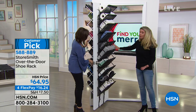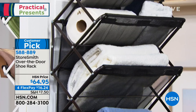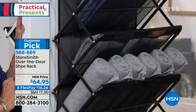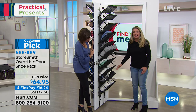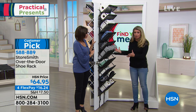But this is how we have it for the bathroom. So we've got all our towels rolled up. The bathroom, why not? All our towels here, our lotions, blow dryers, hot rollers. You can put your curling irons, all the toilet paper that you need right there. Now you've got 1, 2, 3, 4, 5, 6, 7, 8, 9 cubbies of storage on the back of your door at your fingertips.